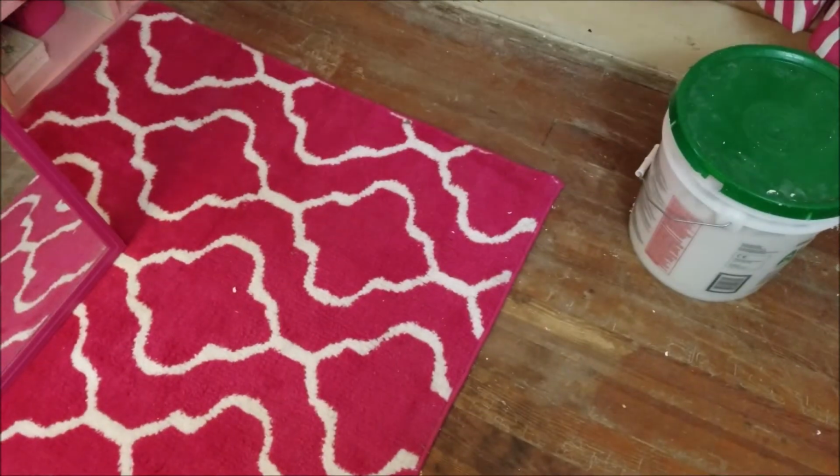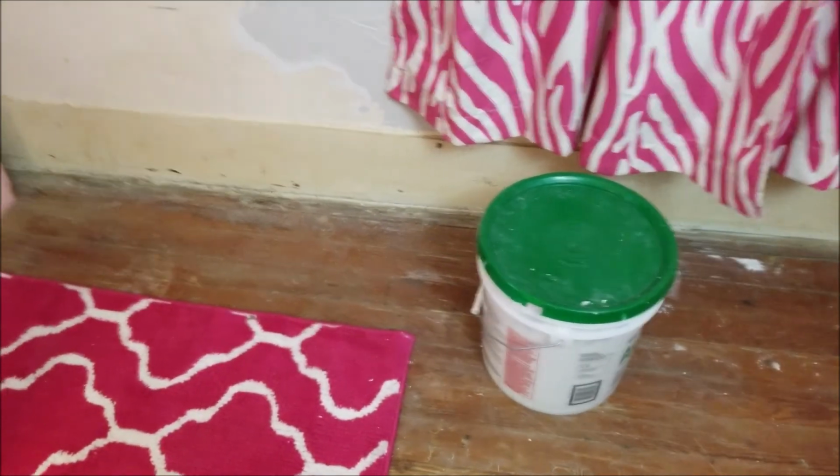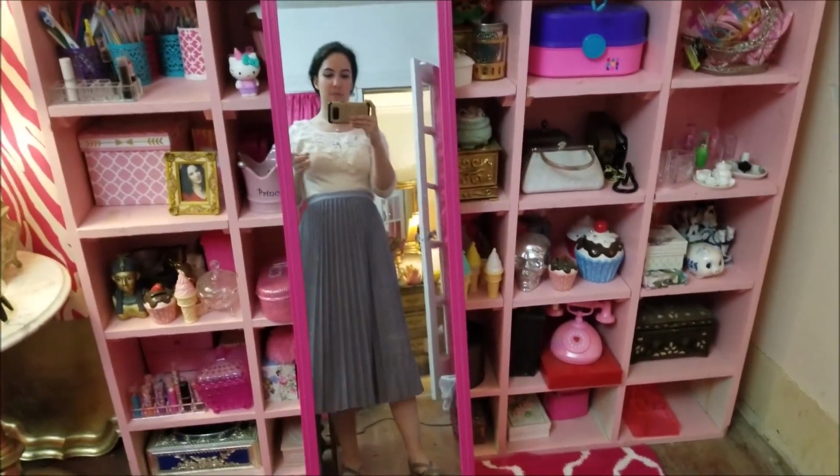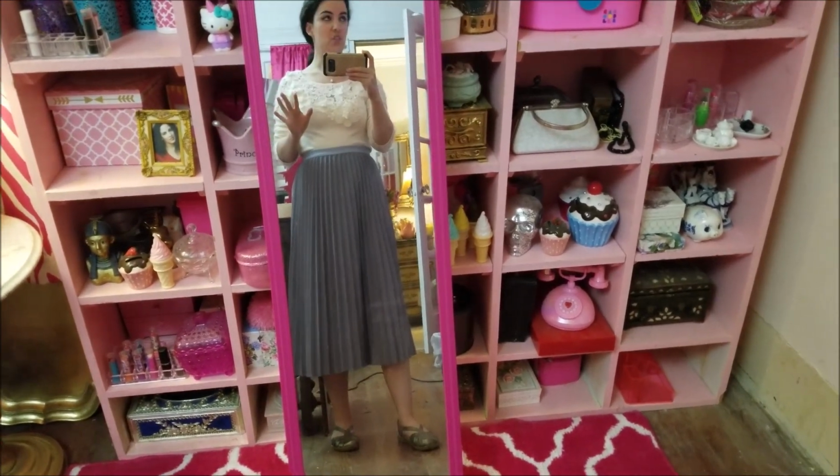Spackling the wall, there's some paint chips, spackle, and you can see how horrible this floor looks. So that's going to be the next project that I'm going to tackle very soon here for our whole renovation this summer. So I'm going to show what my pink room is looking like at the moment. Behind me is the bathroom that's off the pink room, and as you can see, that needs painting. That's still in the works.